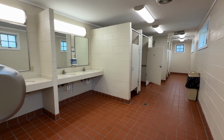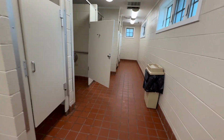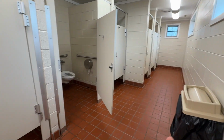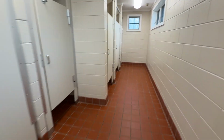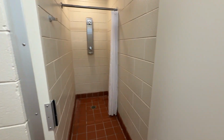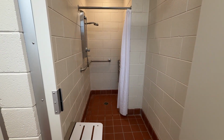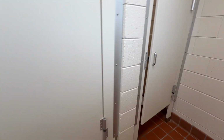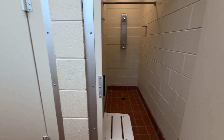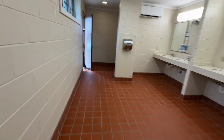Okay, so I'm going to take you inside the bathhouse. This is the main bathhouse in the campground. You've got 4 sinks, 3 bathroom stalls, and 1 is a handicap. And you have 3 shower stalls in here. And this is standard. And this one is a handicap stall, or a bigger stall. Okay. But they're nice and clean. You can smell someone has cleaned in here. There's another bathhouse at the other end where we're at. We'll share that with you, but they're all pretty clean.